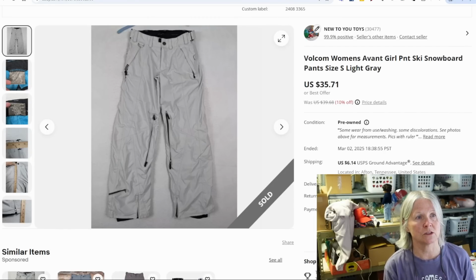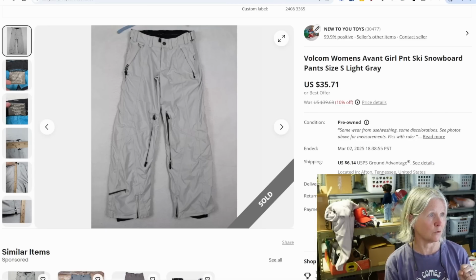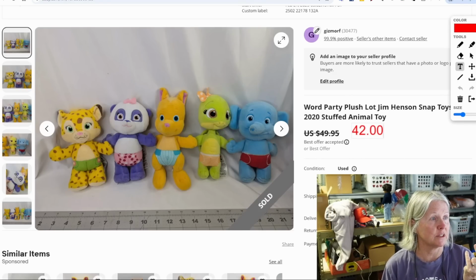Volcom women's snowboard pants. I think we picked this up at the bins, maybe in Connecticut. These sold for $35.71.